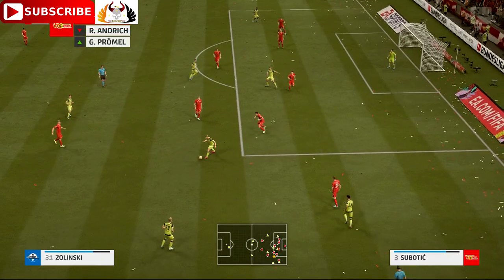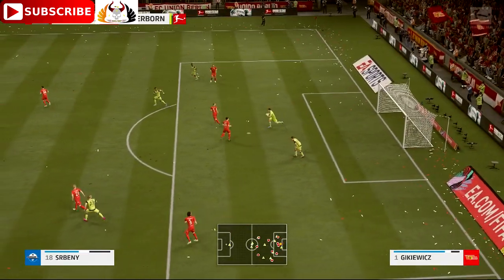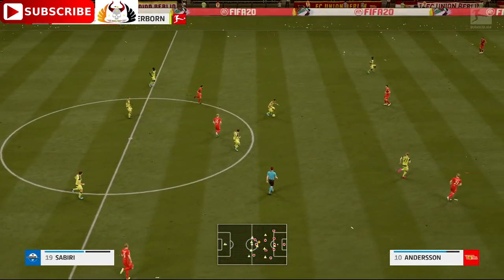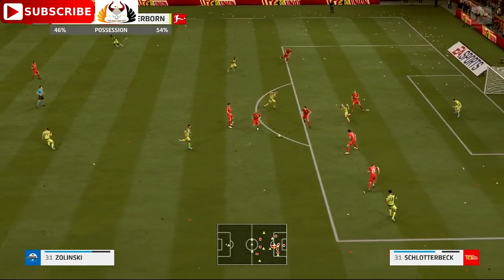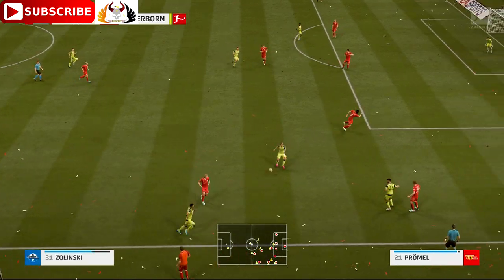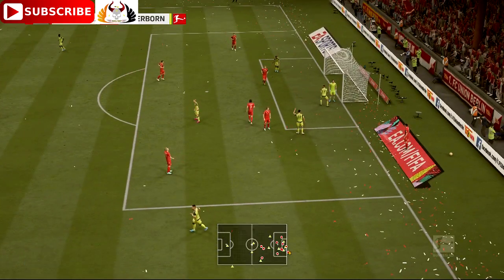Vasiliadis. Solinski. It needs an accurate cross. The visitors have totally controlled possession and all of their team are enjoying this performance. That's why they're winning and that's why they're one of the best teams. And on the ball, Sabiri. On the intelligent threaded pass here. He got in the way of that cross.